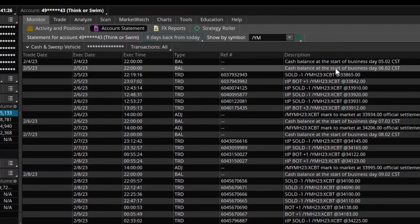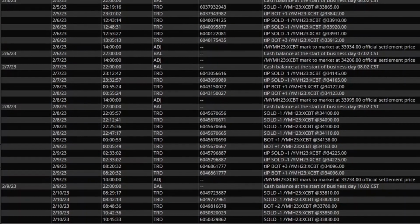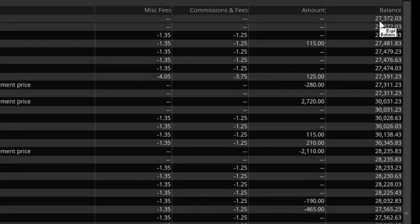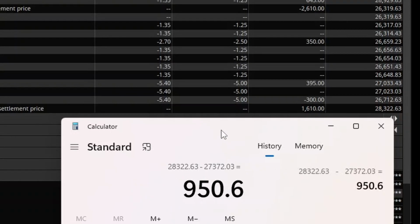Now, just going through our description here, you can see that I did not deposit or withdraw any money for the week, so we'll just leave that be on our calculation. And our ending cash for the week here is $28,322.63, and our starting cash was $27,372.03. So happy to come out with a positive week this week. A net profit of $950.60. It's always nice to come out positive on a week where I was sick, I couldn't really trade much, and the market was up and down.